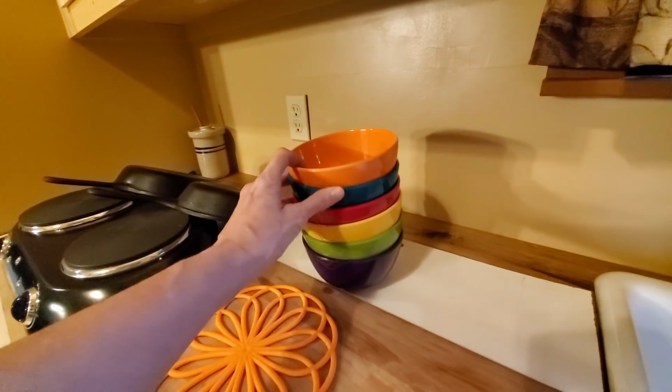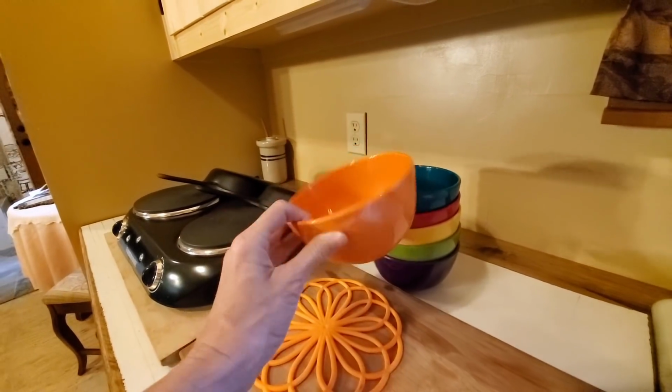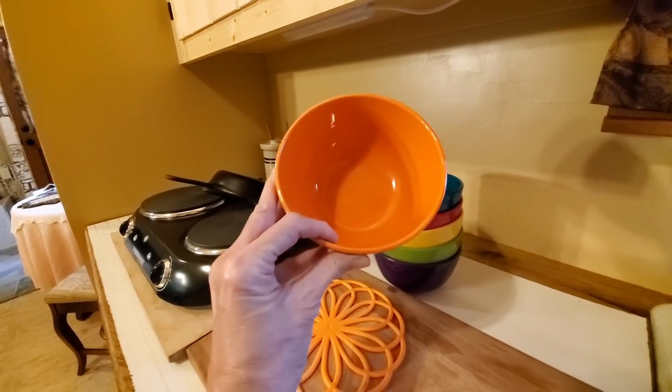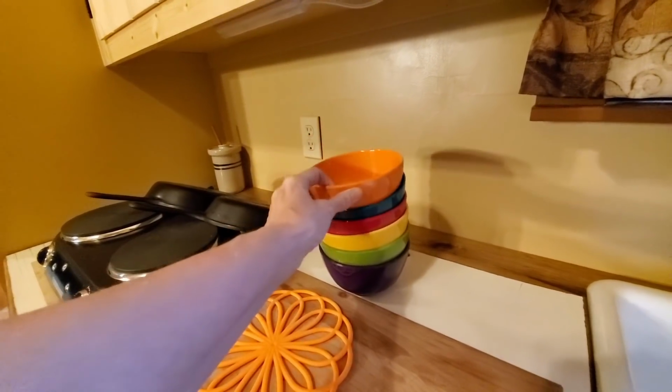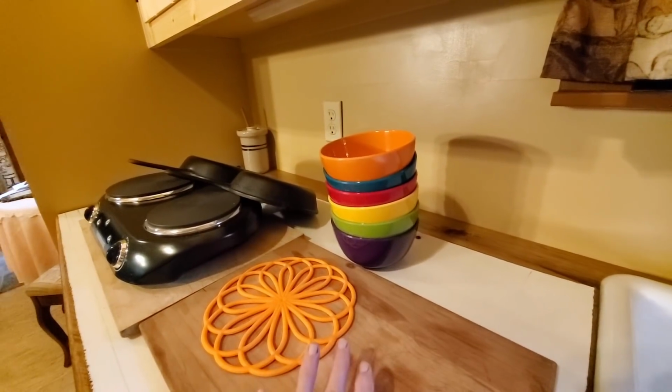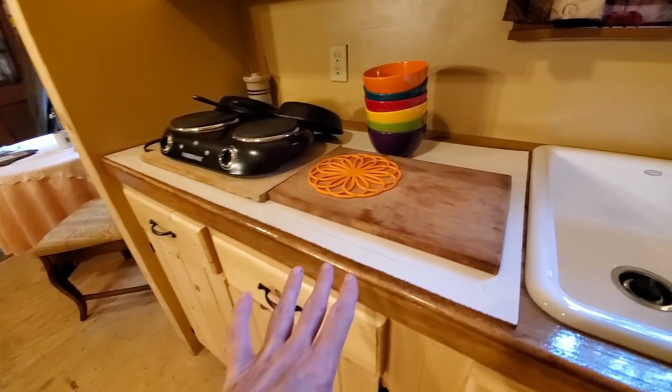Also, Miss Karen sent these bowls, and I just love them because this is a perfect size for soup or for stew or for popcorn, ice cream, you name it. It's perfect, and I love the colors. Thank you, Miss Karen.